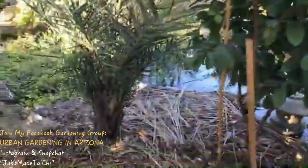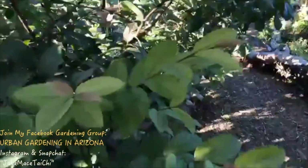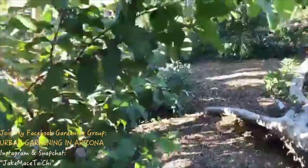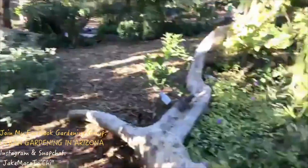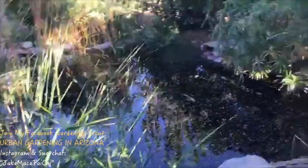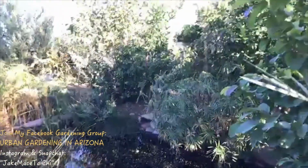Date palm, guava, more guava, more guava. Growing some lantana down here along the pond, and then the fish are down there in the pond, and that's the avocado tree from the other side over there.